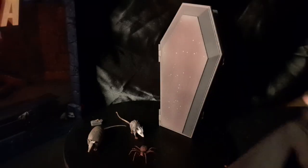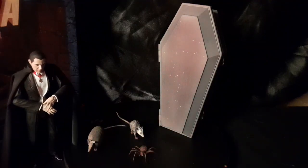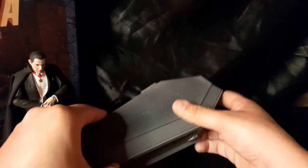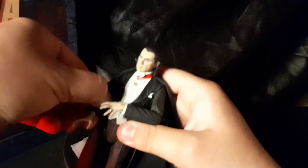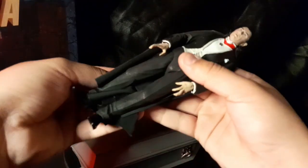Now, the moment you guys have all been waiting for, Dracula with his little set. He looks really good next to it, so what we're gonna do is remove the critters and do what everybody has been wanting. Putting Dracula inside the coffin. Now, it's a little bit easier to just have his hands like this and like this. And you can do it with the cape, you just gotta work with it a little bit. Open up the coffin and slide him on inside.